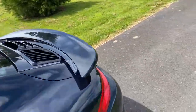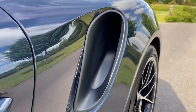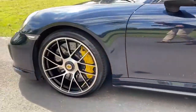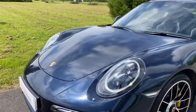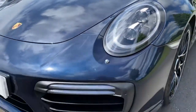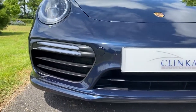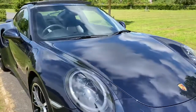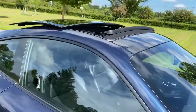You've got air intakes here, and then you've got these very large air intakes on the side because you're feeding air into an engine which is demanding an awful lot of air with its two turbos. You've got the Porsche dynamic light system in black, so that looks very nice. And then you can see there, including the front splitter, the front end is lovely. Then moving to the top, nice glass roof.